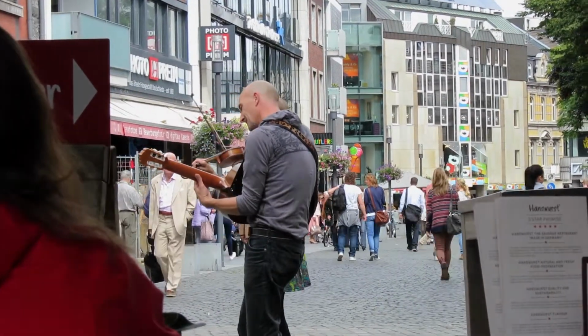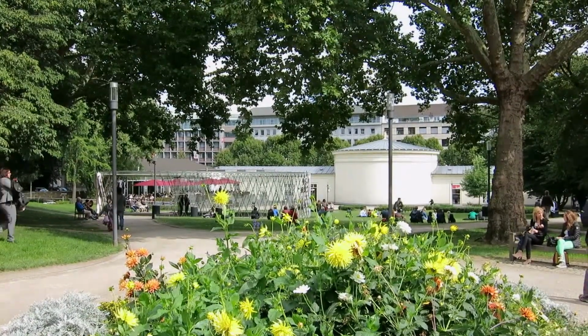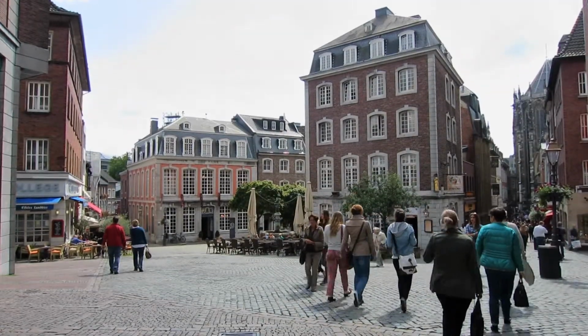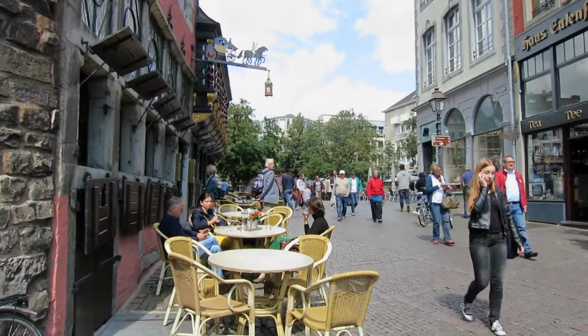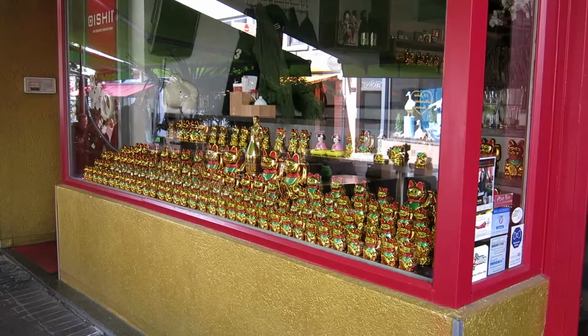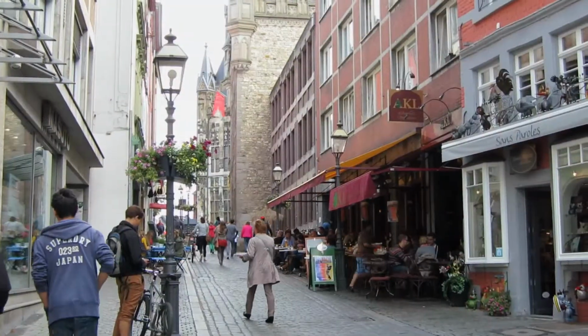Well, another thing we wanted to mention about Aachen is how they have a lot of outdoor activities that seem to be going on. It's a university town. There are a lot of pedestrian walkways with cafes, beer gardens, lots of places to eat. Lots of places to eat, and that's true. There's ethnic restaurants. A lot of diversity in places to eat.